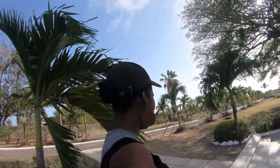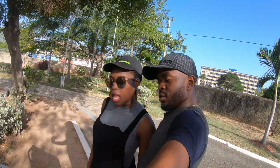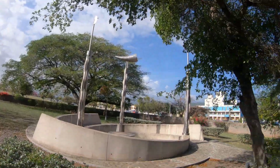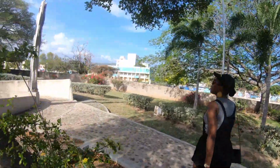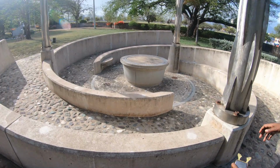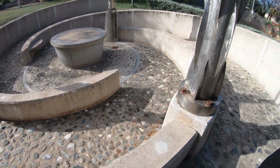This is Jamaica's only female heroine. Her name is Nanny of the Maroons. And this is her monument. And I mean, you could see what looks like a mask, and then the abeng, right? I was saying, yeah, this had to be nice. Whoa, this is different. It is different. Yeah.